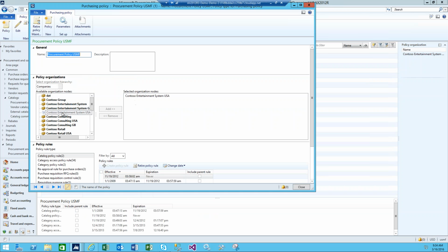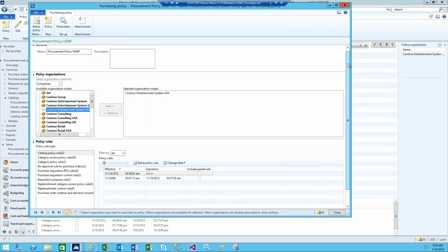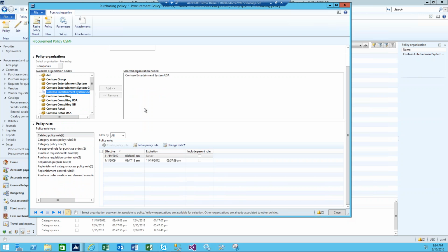Now I've got a policy here that's applicable to the entire company of Contoso USA, but you can actually set that up based upon an organizational hierarchy. The procurement category webinar that's out there that you can view has a bit more information about the different policies and how you use them. A lot of them are not applicable specifically to doing a catalog.